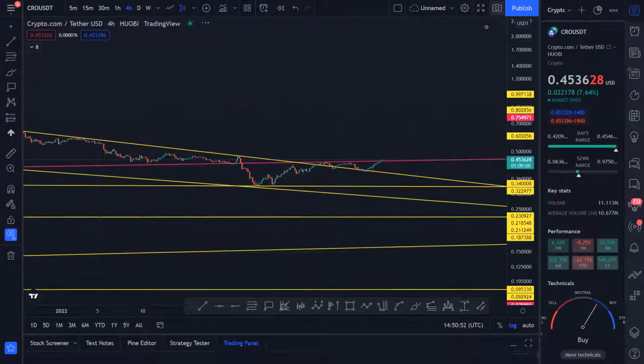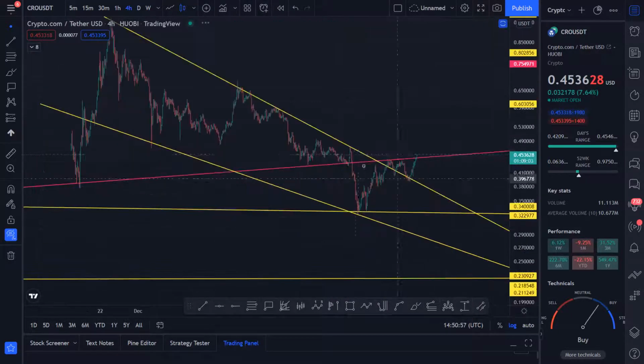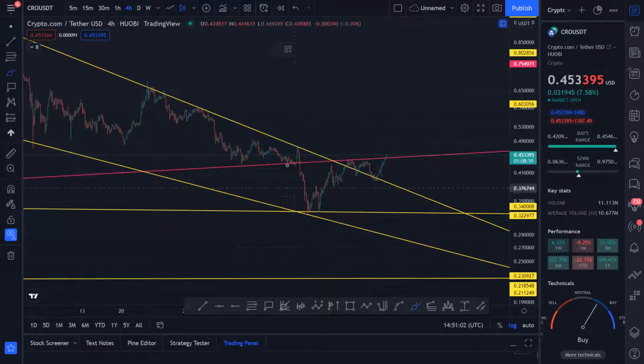Now, if you just look at it a little bit deeper, you can also see when we had this dump, the price came up. I can just draw it for you so it's better to understand. When we came here, hit this resistance, we came down all the way. So you know how important this resistance was. Came up, made a W bottom. Look at this beautiful W bottom it made.